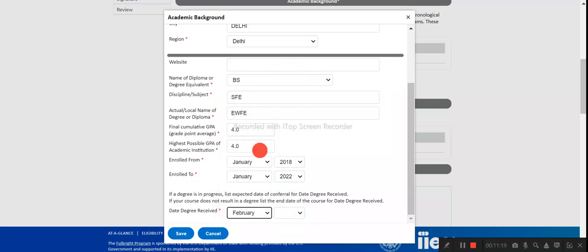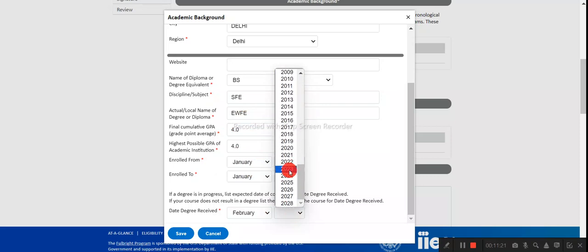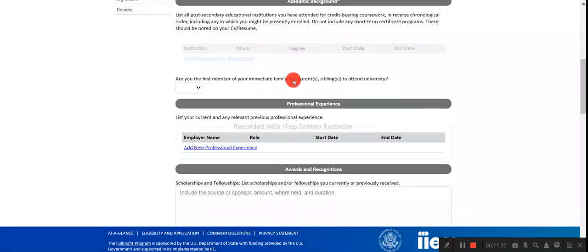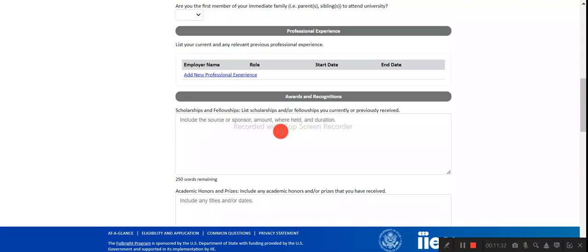I'll just change the Feb month here, and after that you can submit the information. Now click on save. So you can see if you have a master's degree, you can submit that as well. I just have a bachelor's, I'll just submit that. This is a demo application.